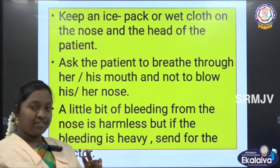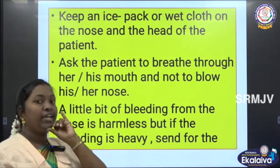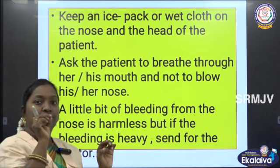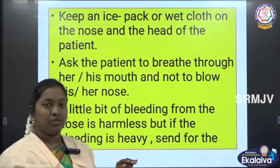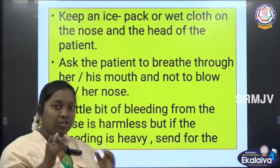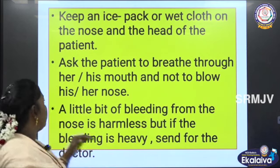Then what is the second step we have to take? First make them feel comfortable, tilt the head upward, then press the side of the nose from where it bleeds. Then keep an ice pack or wet cloth on the nose and the head of the patient. So after that, what do we give the patient? We can apply a wet cloth or keep an ice pack.